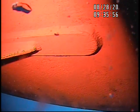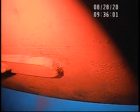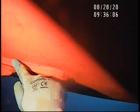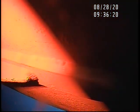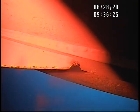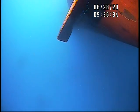Okay, dive is now on the starboard side bilge keel. Let's take a look at the connection point right there. So from the connection onto the hull, any cracks or break in the weld seam? Nice and clean, no signs of any cracks or anything in the weld seam. Negative, no signs of any cracks or anything, but nice and clean. And also the wings, nice and straight. Alright, perfect.